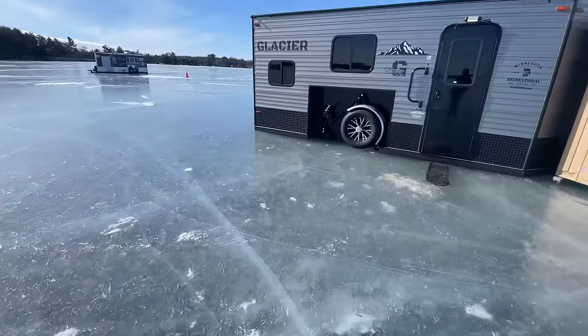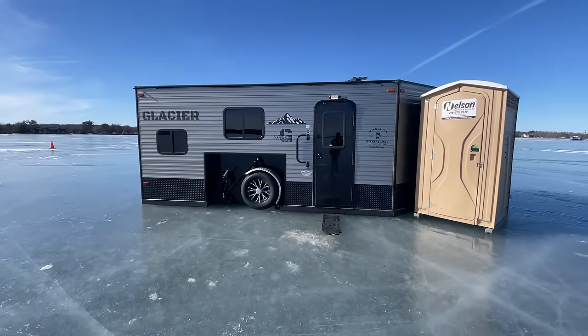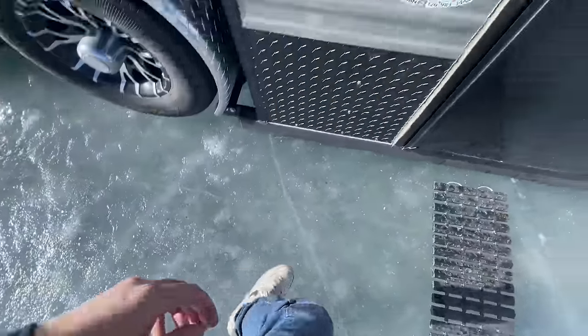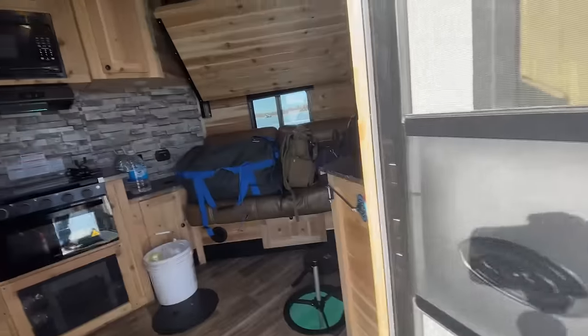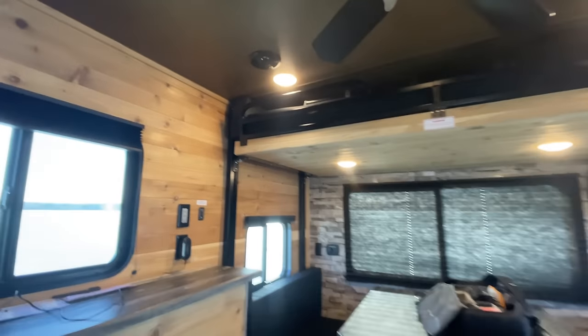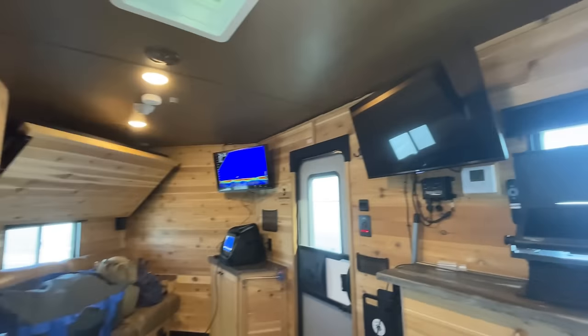And just like that, we have arrived at the fish house. And let me tell you, it is slippery out here. So check out this fish house, y'all. I already got all my stuff packed in here. Got my totes and stuff, but whoa, look at this thing, y'all.